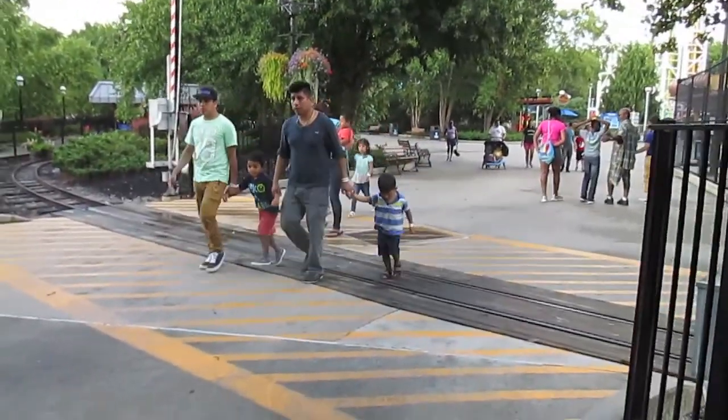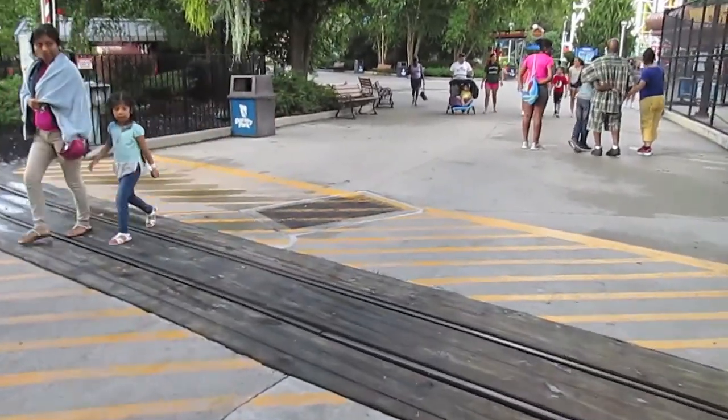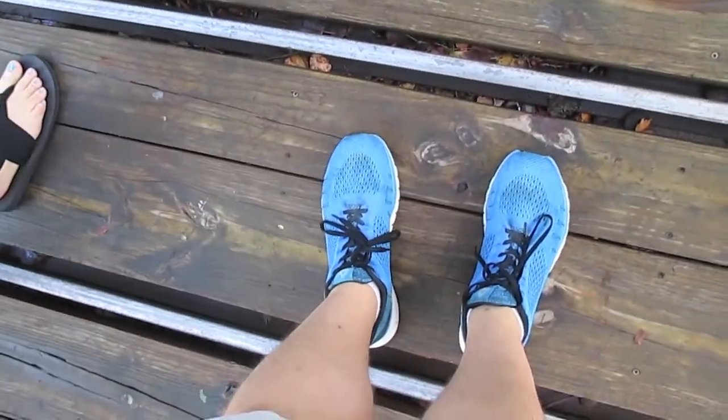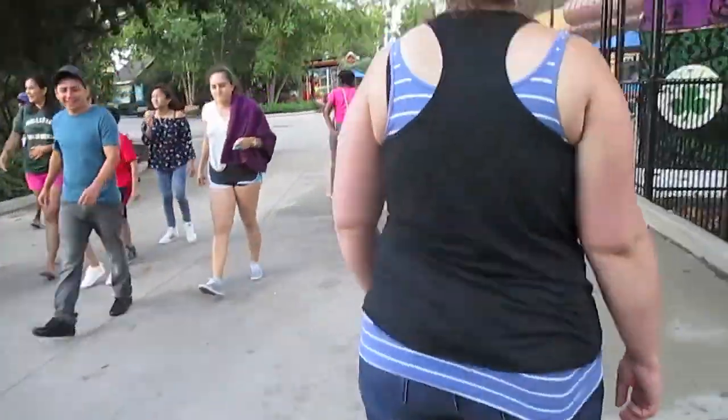So the track is really narrow. Of course, the train is tiny. So these are my feet, of course, and that's the space between the tracks there. Not much. But what's really important about this, though, is just how much fun we had.